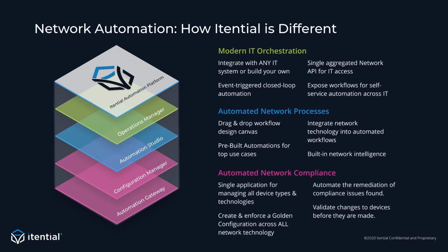Go ahead. Well, I was going to say we actually have a question about Configuration Manager here, so if we could just pause for a second and cover this. The question is, what network vendors are supported by the Configuration Manager application?